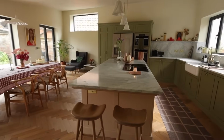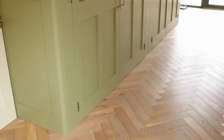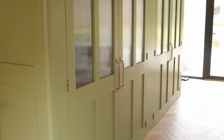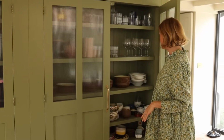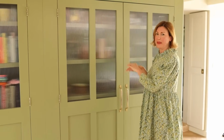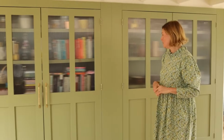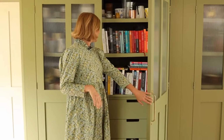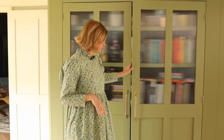So we worked with a local architect, and we were really keen to have a kind of big storage space. So he came up with this design, which is sort of built into the old part of the house. So yeah, we've got these nice big cupboards which kind of hide everything away, and they've just got this nice reeded glass, so you can get a little peek in to see what's in there. And it's just got masses and masses of storage in there. We've got drawers in that one, cookbooks. They're a bit of a mess at the moment, but yeah, cookbooks, things for the dog, everything gets kind of hidden away. So those have been absolutely brilliant.